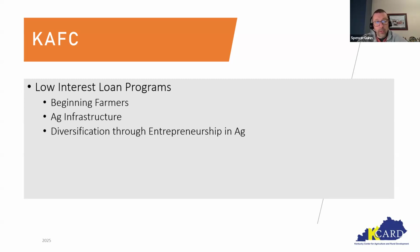Ag infrastructure, a lot of people use those for like chicken barns, tobacco barns, some, but a lot of that's like chicken barns, dairy barns, confinement barns for livestock. That's what a lot of that ag infrastructure is for. Grain bins is another use for that. That's good uses for that money. Again, that'll be 2.75%. I think that one's not as long though. Maybe 10 years is what that one goes out to for a payback period.